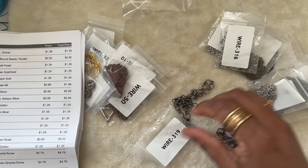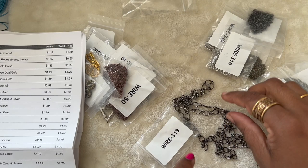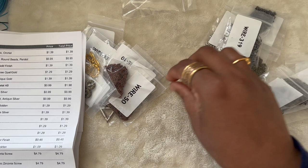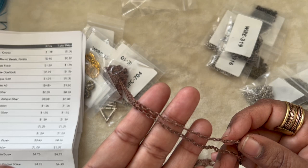This one is not. I think this is another gunmetal. Yeah, this one is steel. This is a curb chain, and this one is a Figaro jewelry chain, and this is really, really pretty. I love this. Wish I had bought more of these. Okay, then we have some of these chains. These are antique copper, and this also has a pattern to the chain.